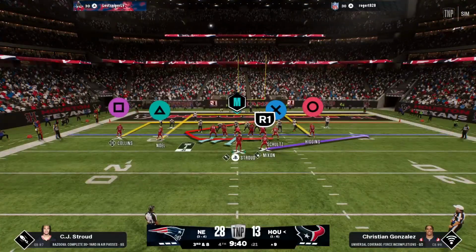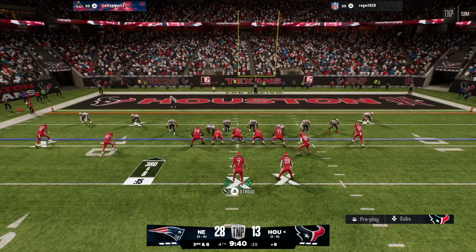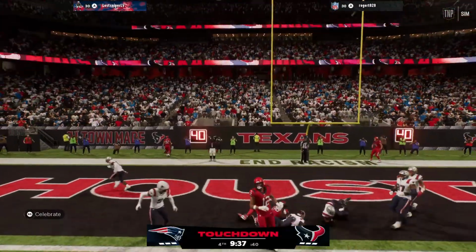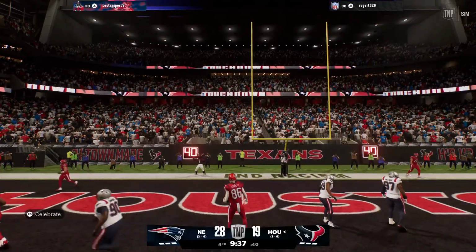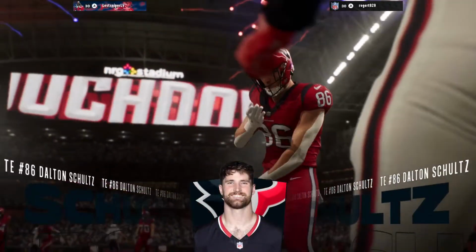The offense on 3rd down tonight, they've converted 3 times in 8 chances. This is 3rd and 8. Back to throw. Here's Stroud. And it's caught. Touchdown, Texans. Dalton Schultz from 8 yards out. And the Texans get a bit closer.